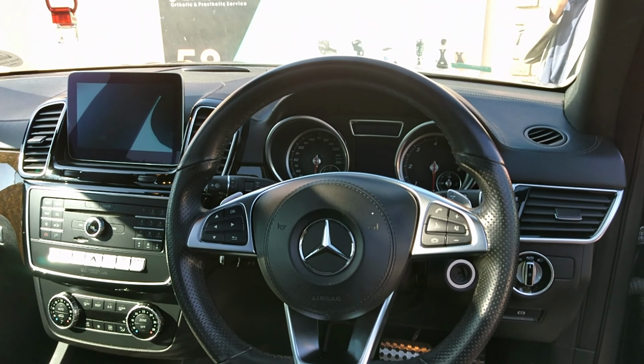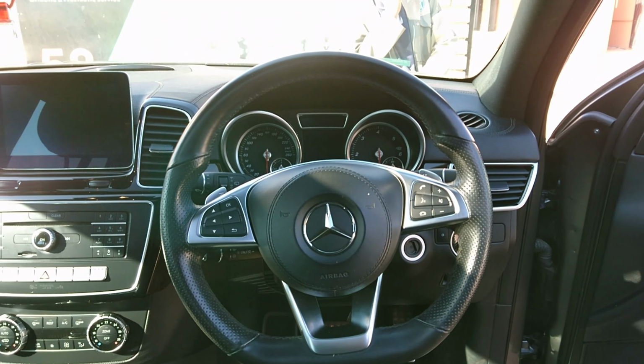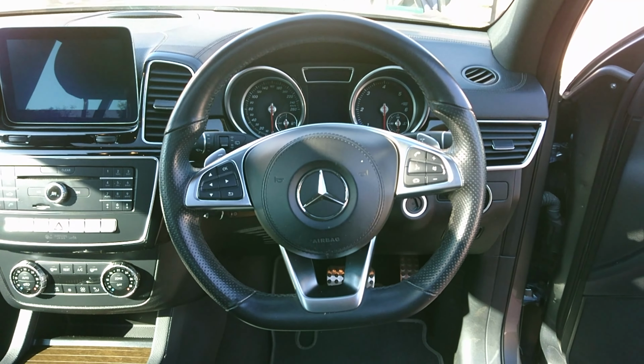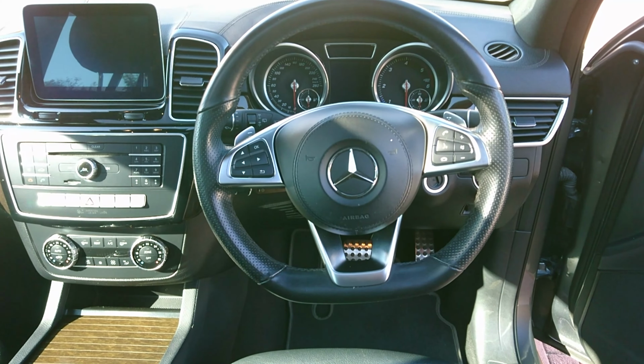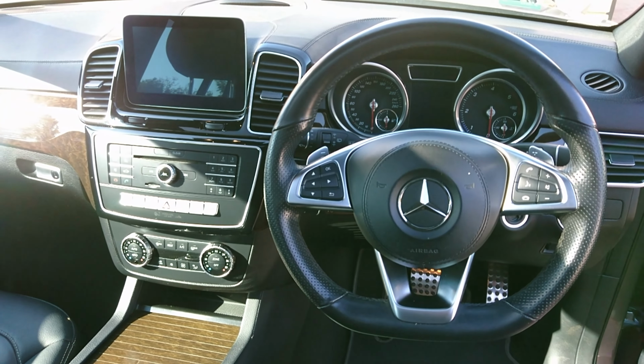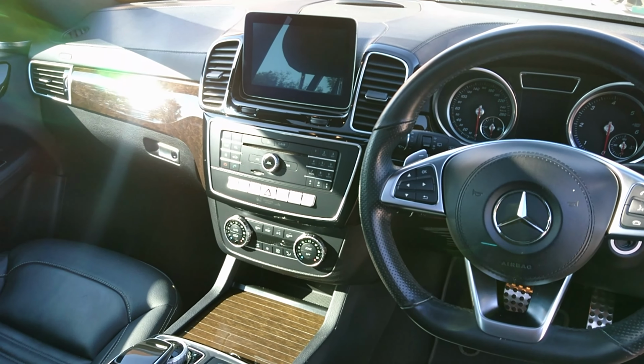I think wooden trim is a bit out of place, seeing that this is like the AMG styling. I think if you went for a carbon fiber effect or silver grayish kind of inserts, I think those were your other options. I think those would have been better suited.